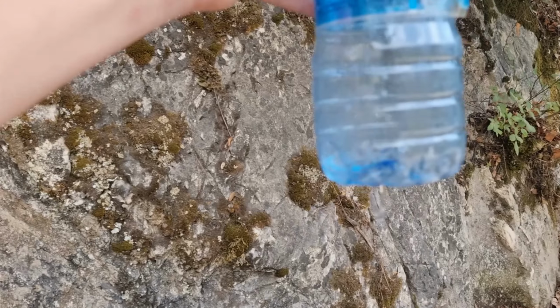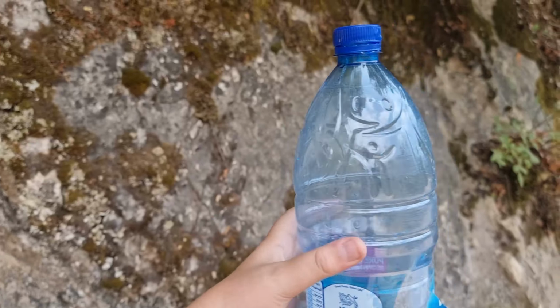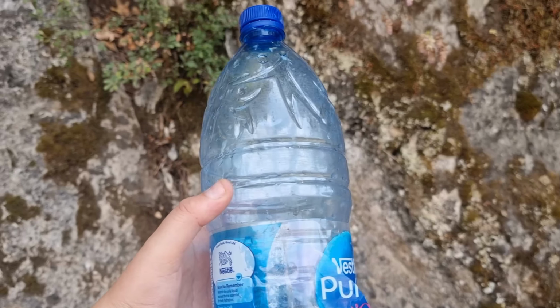Obviously it's leaking because we shot it, and we've got a couple more holes up here. And if you don't know, a shotgun shell does have like 8 pellets in it. So we shot it, and let's shoot some more.